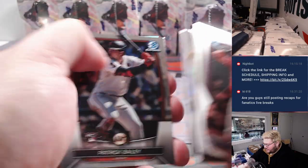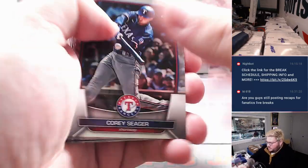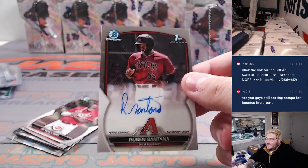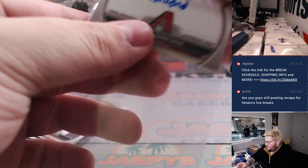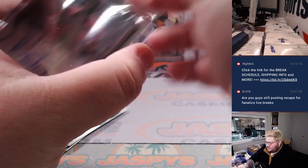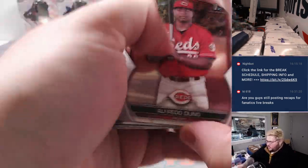Edison Paulino Invicta. And one more for the D-backs, Ruben Santana. Third baseman for the D-backs, going to go to Ben. Let's see, number 22 D-backs prospect. Okay, not too bad.